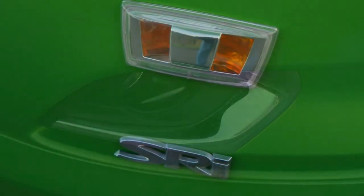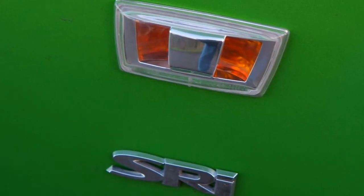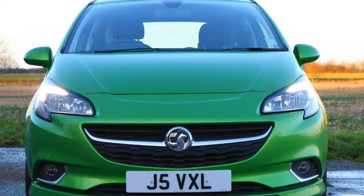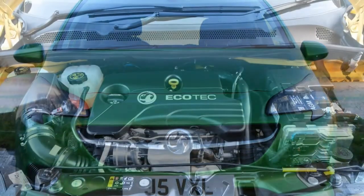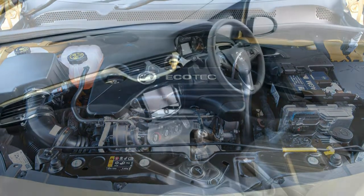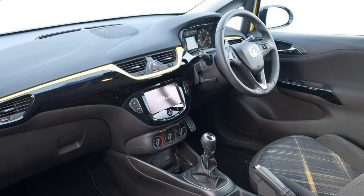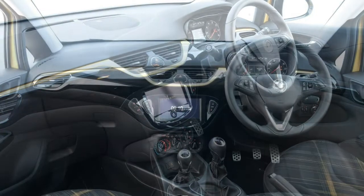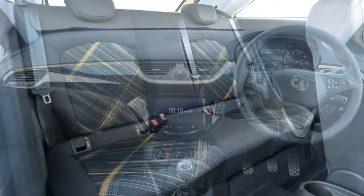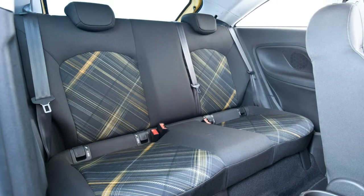Standard Vauxhall Corsa equipment. Regardless of trim, all Corsas come with a wealth of standard equipment, including a very useful electrically heated windscreen, Bluetooth and ON connectivity, hill start assist, cruise control, and electrically adjustable door mirrors. You also get six airbags, audio controls on the steering wheel, which incidentally is adjustable for reach and rake, and a lighter city mode steering function.